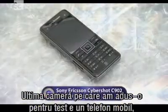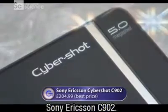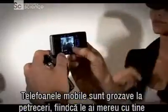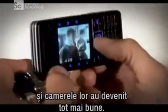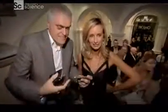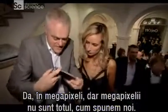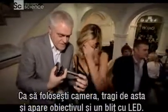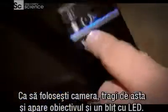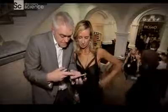The final camera I'd bought to test was a mobile phone, the Sony Ericsson C902. Mobile phones are great at parties, as you'll usually have them with you, and their cameras have got better and better. This is half the quality of the other. Half the quality of the Casio, in terms of at least its megapixels, but megapixels aren't everything, as we never tire of saying. To actually get at the camera, you slide that open, it reveals the lens and an LED, unfortunately not a xenon, just an LED flash on the back.